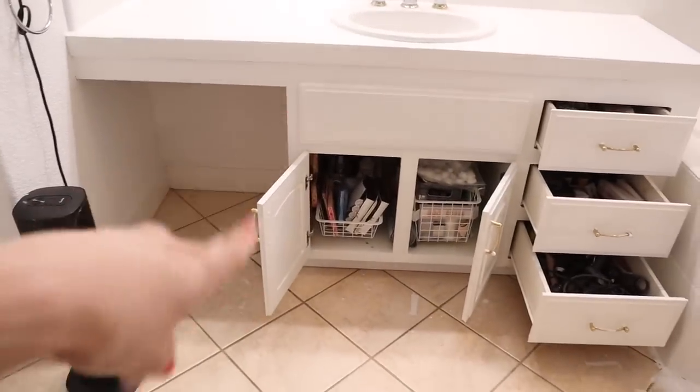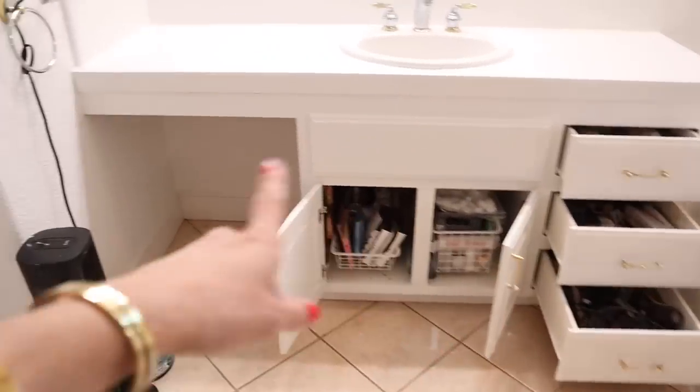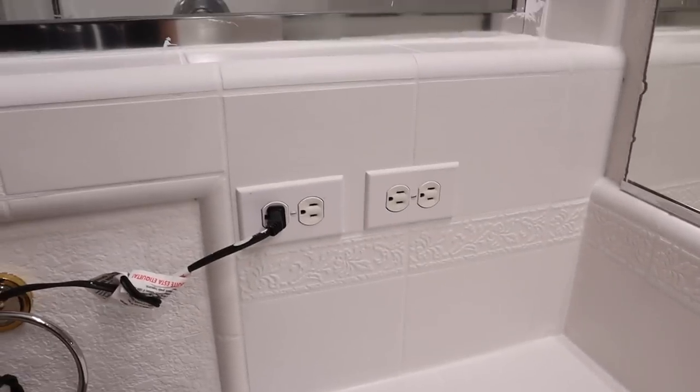So I have 2 coats on all the cabinets and 2 coats on the tile. The tile actually looks pretty good, I'm not gonna lie.